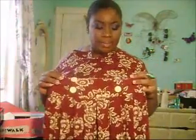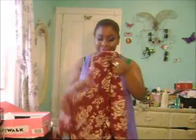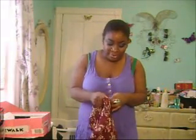I'm taking these off and I'm going to replace them. I'm just going to take them off and belt it. I think I'm going to wear a nice belt with this one. Yeah, that's what I'm going to do. And this is also long, but I like the length on this one. I don't know why. I just think it's all right. I'm going to go ahead and try it on for you guys.